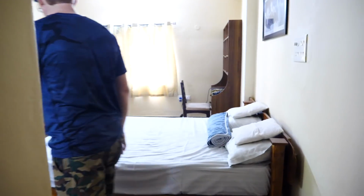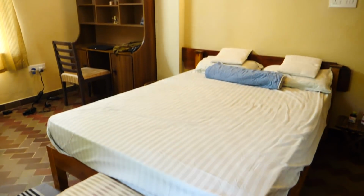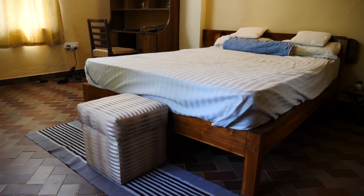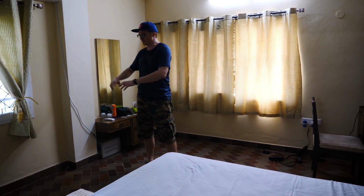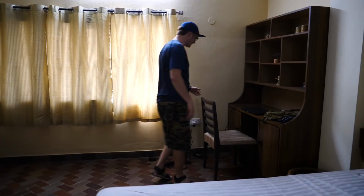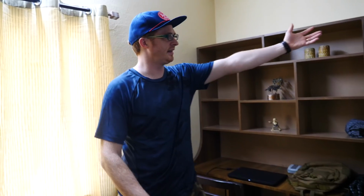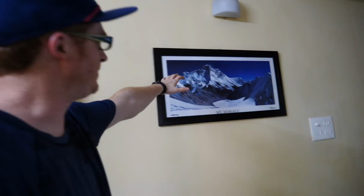So take her right into here. We have, I think, what is considered to be a double or queen size bed. The thing I like the most about this room is that it's nice and spacious. There's just tons of space. And then over here, we have a nice comfortable desk. This is where I've been working. Some more thoughtful decorations. And then again, more pictures of Nepal.